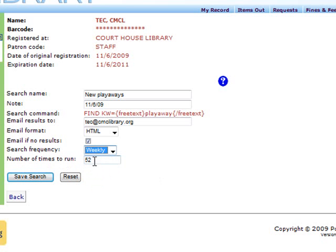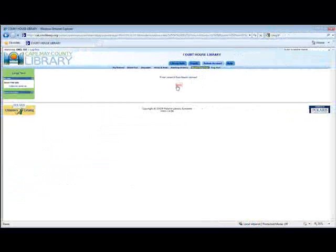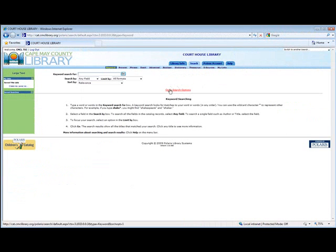Now, the number of times to run is simply set at 52 for you. All I need to do now is click on the Save Search. My search has been saved. I click the back button, and now I'm back in my search area.